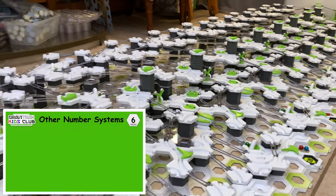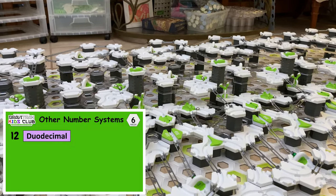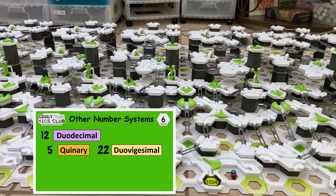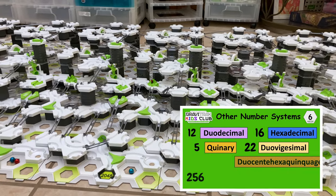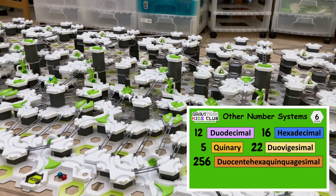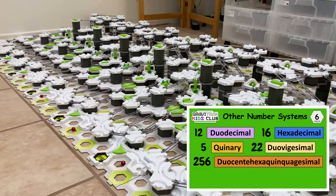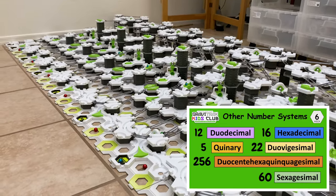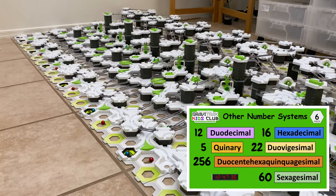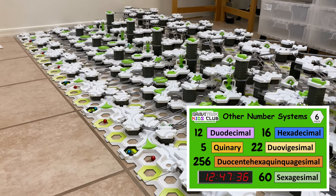But you know, base 10 numbers are not the only way to write numbers. We can have number systems based on multiples of 12, or 5, or 22, or 16, or 256? Duocentahexaquinquagesimal. Or any multiple we want. In fact, you probably didn't realize that you already use another number system. The sexagesimal system is based on multiples of 60 and is the number system we use to keep track of hours, minutes, and seconds, with 60 seconds in 1 minute and 60 minutes in 1 hour.